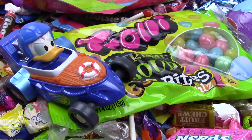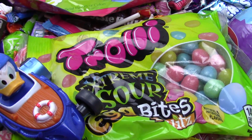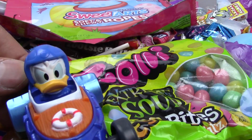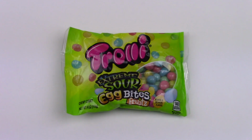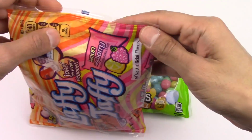Hey Donald, what's up there? It looks like some trolleys you got over here. Ooh, yummy looking. Can I try some of this? Of course you can. Perfect. I got the trolleys back by itself. And I also want to check out the Laffy Taffys together. Let's get it started. Let's open the taffies first.